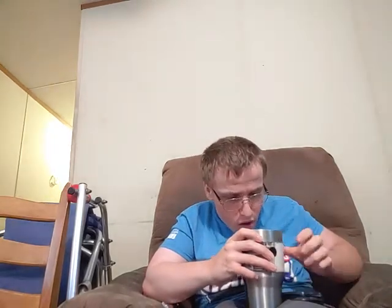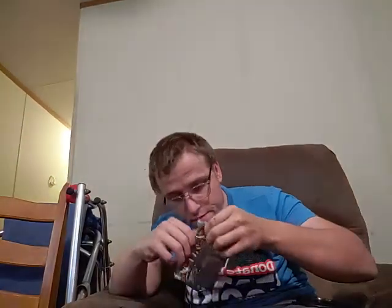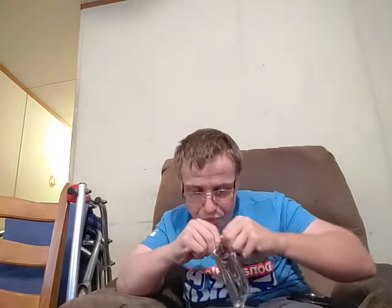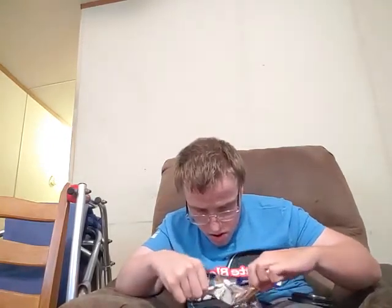Now on to the taste test with the Pop-Tart, the hot fudge sundae Pop-Tart. Good coffee, by the way. There's what the hot fudge sundae Pop-Tart looks like. Let's see if I can break this in half, or try to. Here's what the inside looks like. Now I'm gonna dunk it in some coffee.